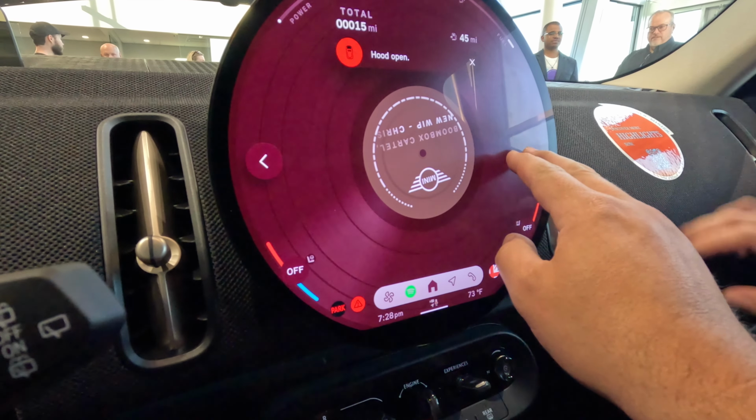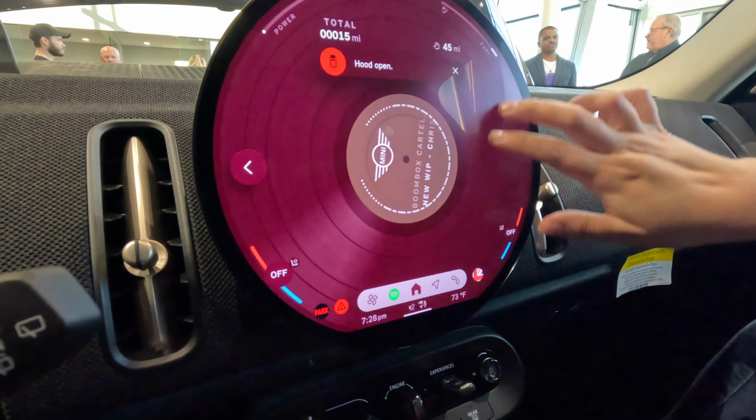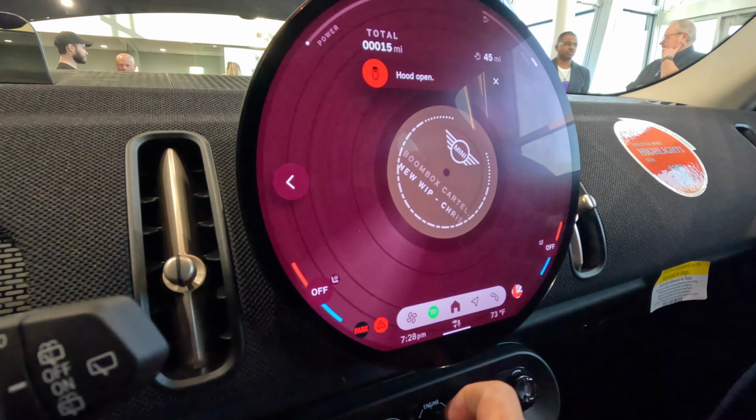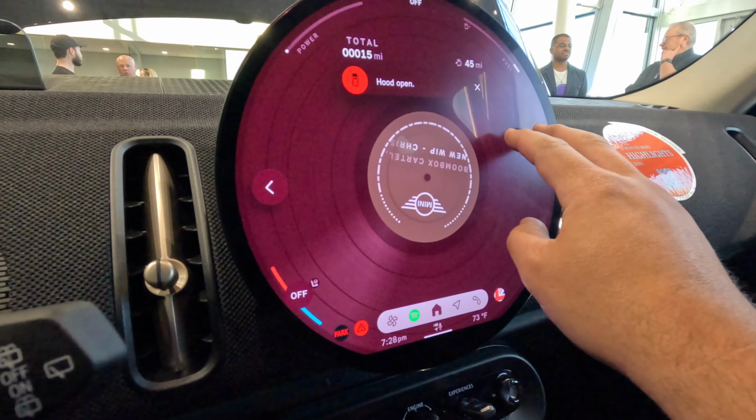Turn the music up, or the sound up a little bit. Depending on what it's doing, sometimes you'll hear the record scratching.